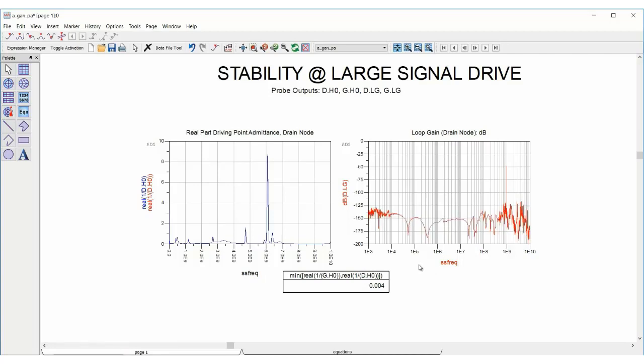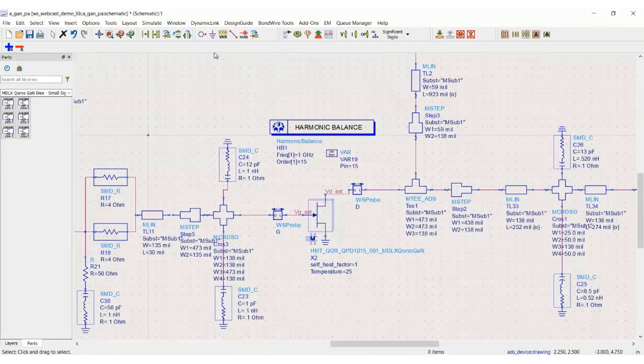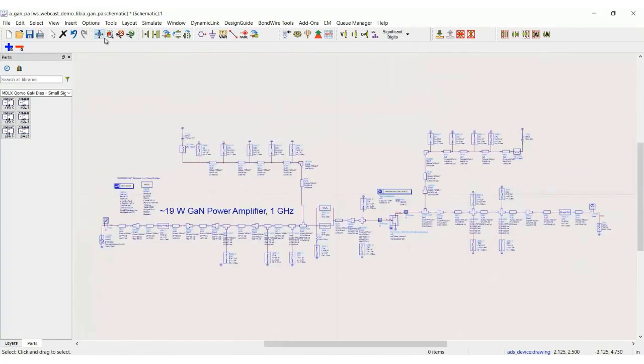So if you did this design, you might think, the amplifier is stable, I'm going to go on vacation, but unfortunately, it's just not that easy. If you look closely at the schematic, you'll notice there are no feedback loops modeled. Everything here is tied to an ideal ground, and there's absolutely no trace coupling, which is not realistic. At high frequencies, you really have to ask yourself, am I modeling all of the loops in my design? Anytime you see a loop gain this low from a simulation, it's very suspicious.